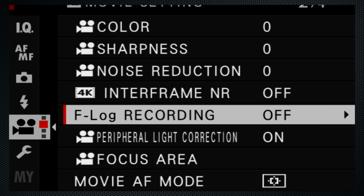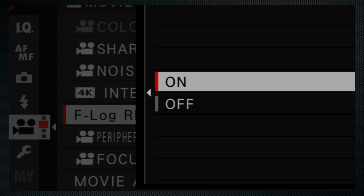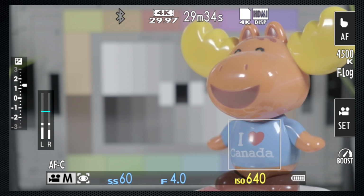Fuji's expanded logarithmic response curve, F-Log, can be applied to both internal and external recordings. Using the DSC Labs Xyla chart, each rectangle is 1 stop less than the one to the left. Standard settings reveal 9 rectangles for an 8-stop range. And then, switching to F-Log, the chart reveals 11 stops above the noise floor, a 10-stop range. With F-Log, the minimum ISO is 640, and film simulations are not available.